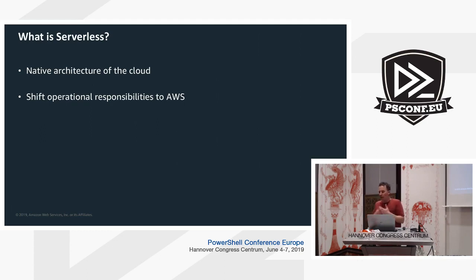AWS are really good at running this kind of large-scale operational work. I am not good at running large-scale operational work. So I can focus on the skills that I have as a developer and pass all the operational side of things onto AWS. It also just frees me up to be more impactful.